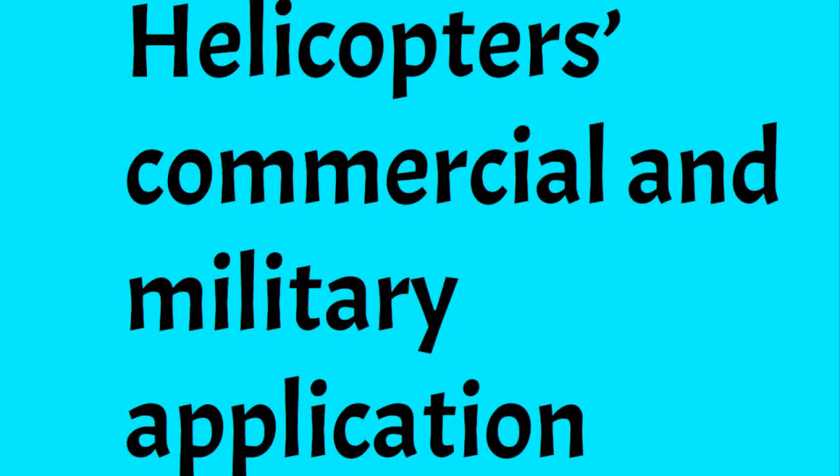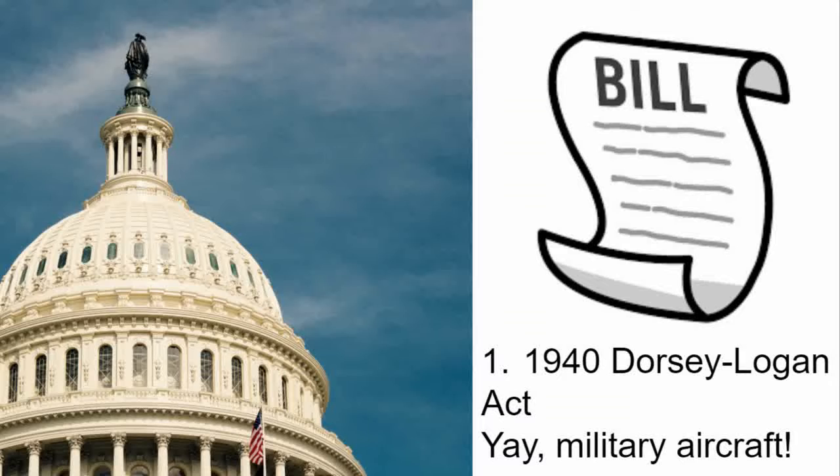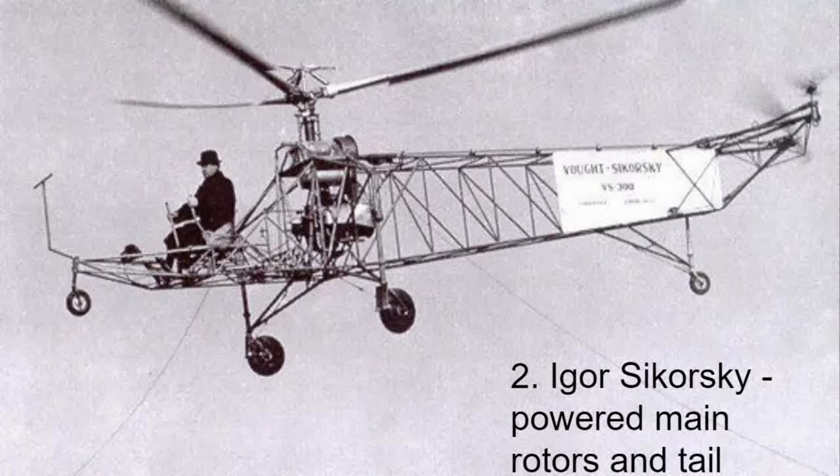Many years passed, and helicopters started gaining engines to power their rotors. Let's move on to helicopters' commercial and military applications. In 1940, the U.S. Congress signs the Dorsey-Logan Act, authorizing funds to develop rotary wing aircraft for the War Department. Igor Sikorsky flies his VS-300 in 1940. It is the first successful U.S. helicopter and the first to employ a main rotor and tail rotor configuration, commonly used in helicopters today.